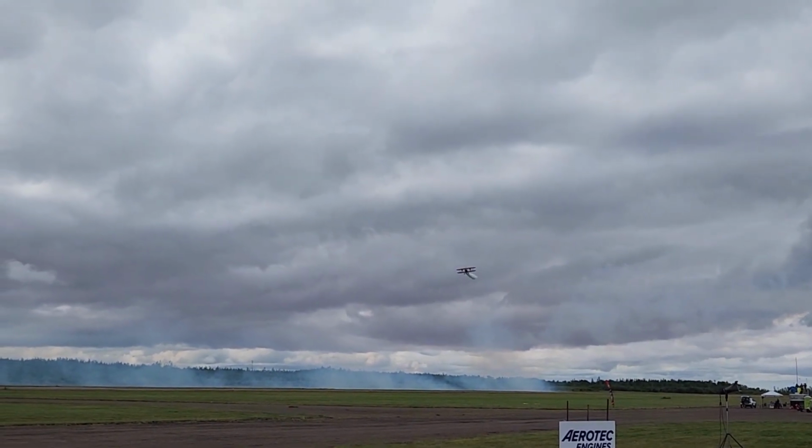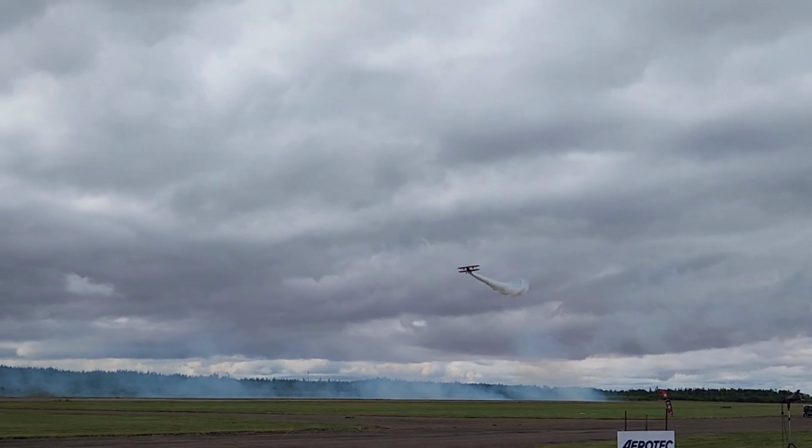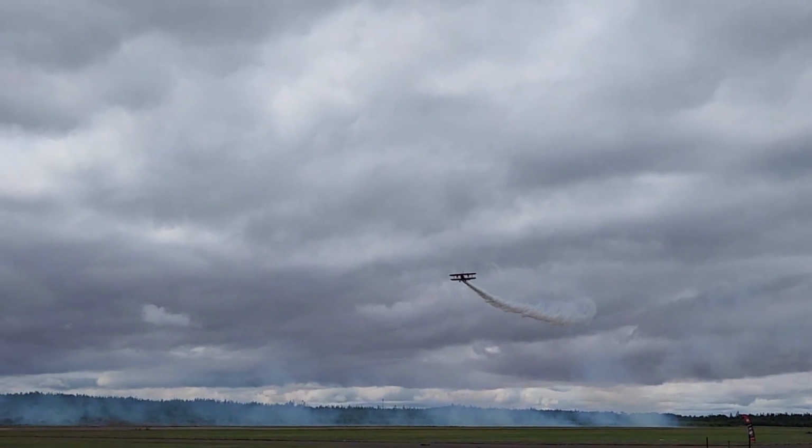They're waiting for us here on the ground as the smoke system comes on. That's scary.